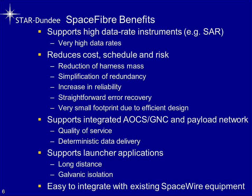Okay, so SpaceFibre was originally designed for high data rate instruments. That was the main thing we wanted to do: things that were an order of magnitude, or two orders of magnitude, faster than SpaceWire. The other capabilities were added to reduce the cost, schedule and risk of spacecraft development.